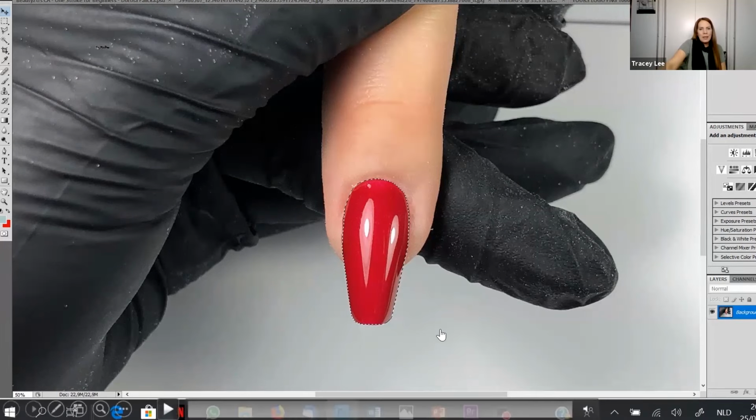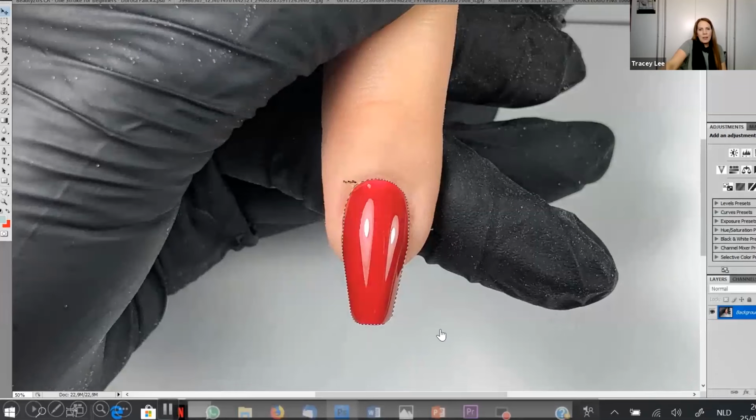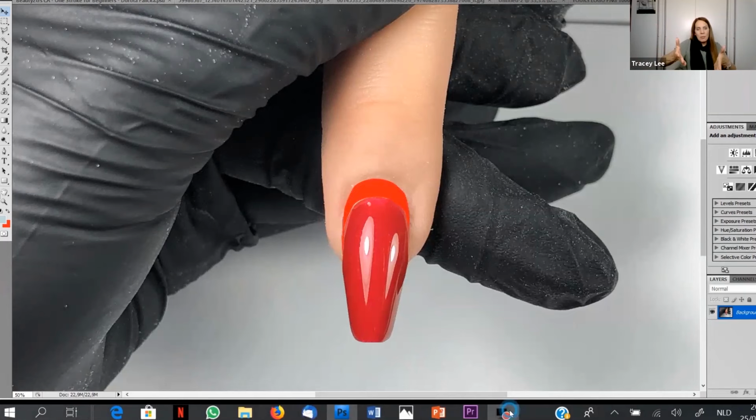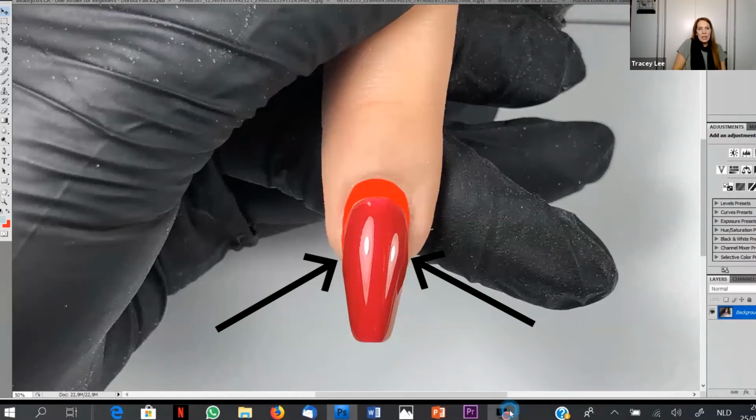Okay, so then we have the story when the client comes back for rebalancing. What is going to happen? So we have 1 week, 2 weeks, 3 weeks, 4 weeks. Of course, that's exactly what happens to the nail. That entire extension moves forward. And what do you see at the corners where your smile line would be, or at your free edge? It is already so much larger than when you first placed it, obviously, because that is where you started tapering it from. So this is what happens.